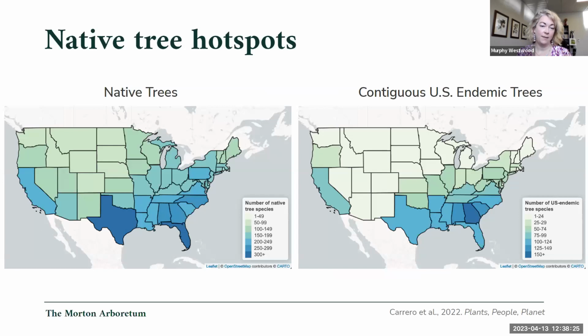So where in the US do our trees exist? We did a geographic assessment of where our native tree hotspots are. These two maps show species richness by state. On the left-hand side are our native trees, and on the right-hand side are the endemic trees. On the left, you'll see that Texas and Florida have the most tree species in the US, with over 300 native tree species. California and the Southeast are other tree hotspots.